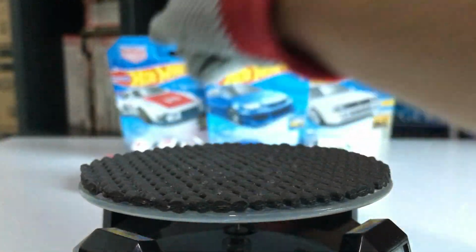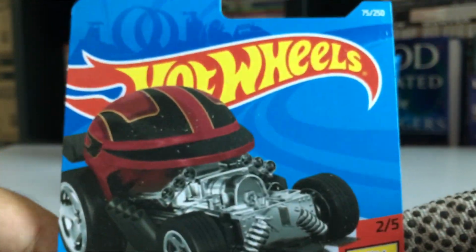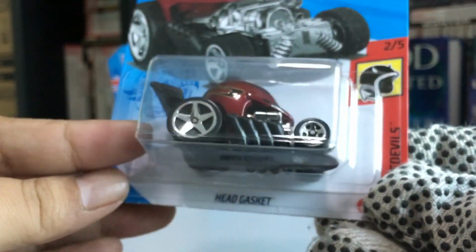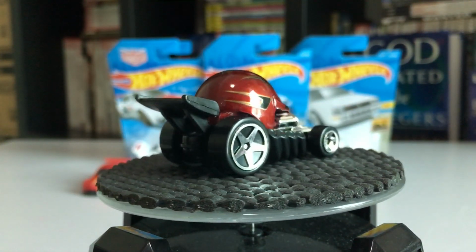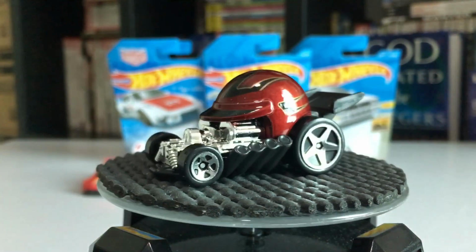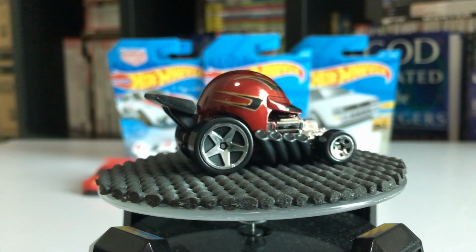Let's put it here. The next one, a new casting, the Head Gasket number 75. Look at that. An interesting looking fantasy car, generic car. One thing I like about it is the color of the helmet. Look at that, sort of like a maroon shiny metal flake. Just a helmet with wheels. Yep, big engine in front.